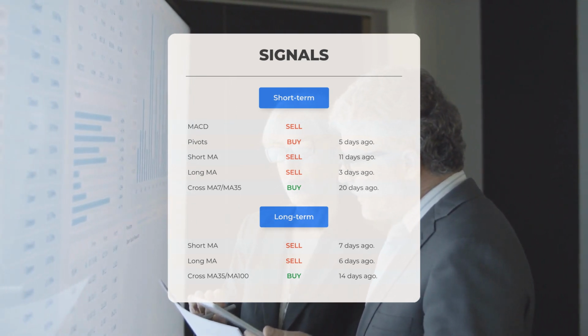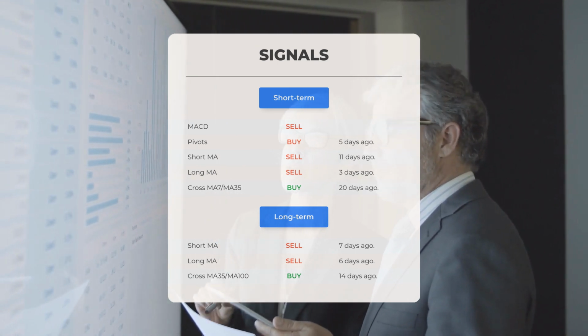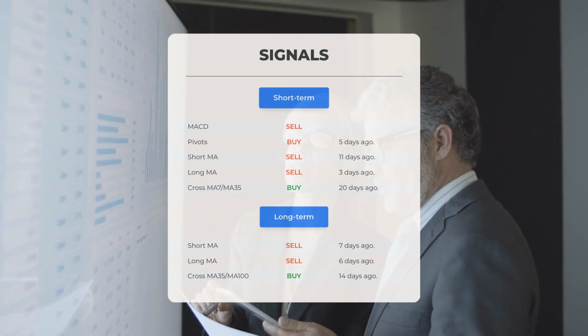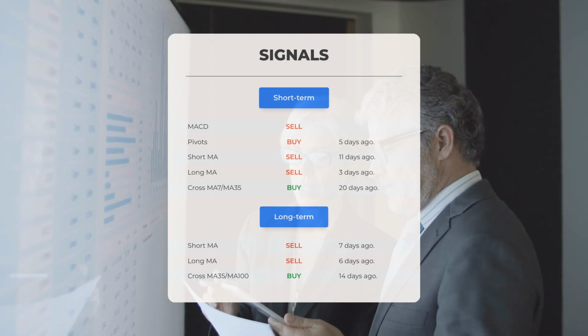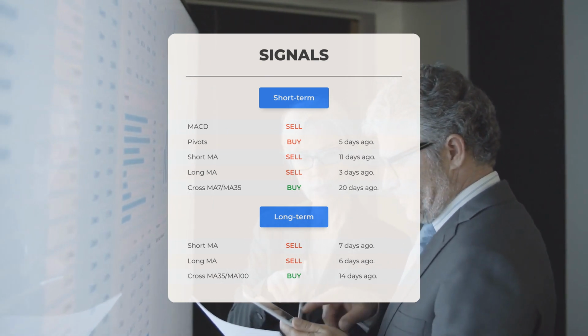If we look at the 12-month chart, we see short moving average, sell signal from 7 days ago. Long-term moving average, sell signal from 6 days ago. The relationship between the short and long moving averages presented a buy signal 14 days ago.